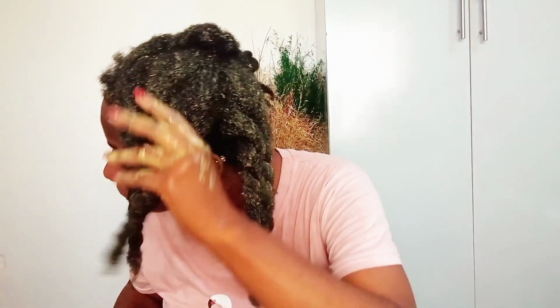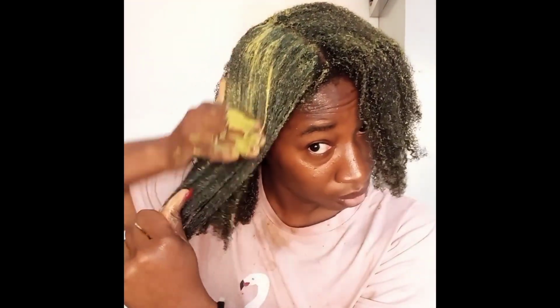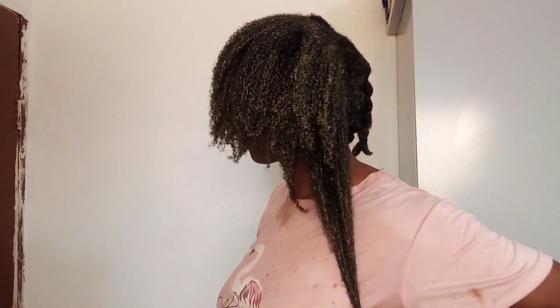So you can see I'm done with one side of my hair, and I also make sure to apply this protein treatment on my edges. Guys, I'm serious, this protein treatment, you don't want to miss it, okay? Once in a while, do a protein treatment. Sometimes what your hair is actually lacking is a protein treatment. You can use only egg, okay?